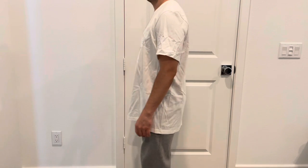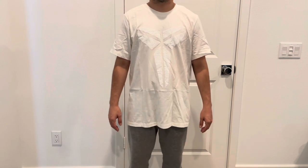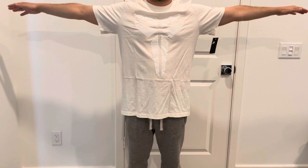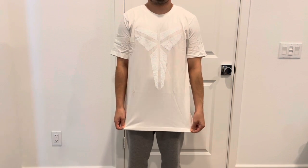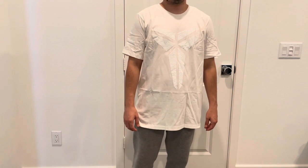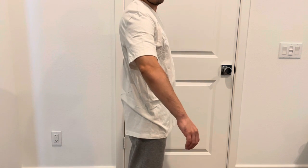So for reference, I'm 5'4 and 140 pounds, and I typically get a size medium top in men's. I wasn't sure how it would run or if it would shrink, so hopefully I played it safe and got me a size large, and we'll see how this one goes.